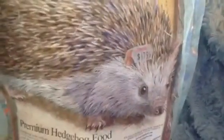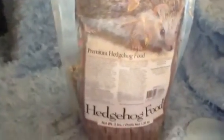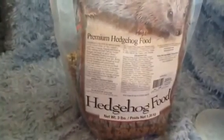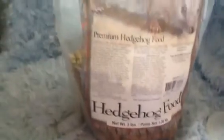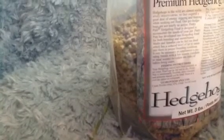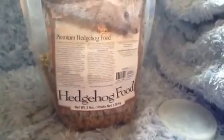This food was $17.99, so it is quite expensive, and you only get 3 pounds, where the other one was $15, and you got 6 pounds, so you got, like, double this. The only reason I still feed my hedgehog this is because I have the whole bag still, and he used to really love it, but now that he gets the cat food, he really loves the cat food much better. So that's that food, and I just have to wait till this bag is empty before I can just start feeding my hedgehog pure cat food.